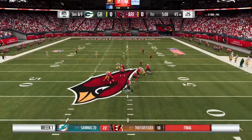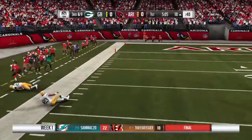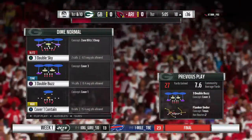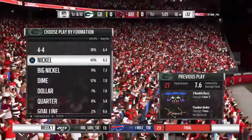Now it's Rosen. It's caught. Nelson. A very solid gain of 27. And a nice start there to the aerial attack to pick up the first.